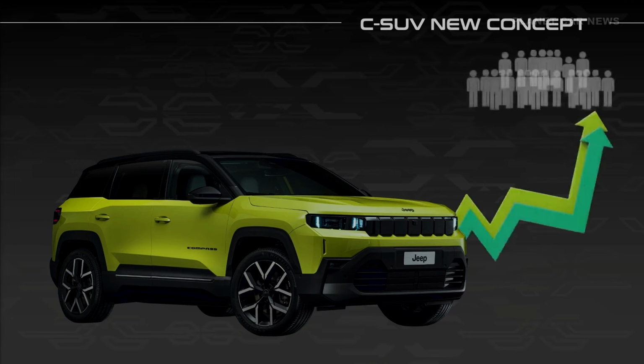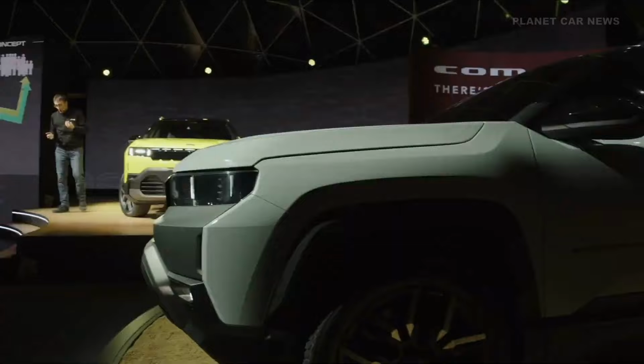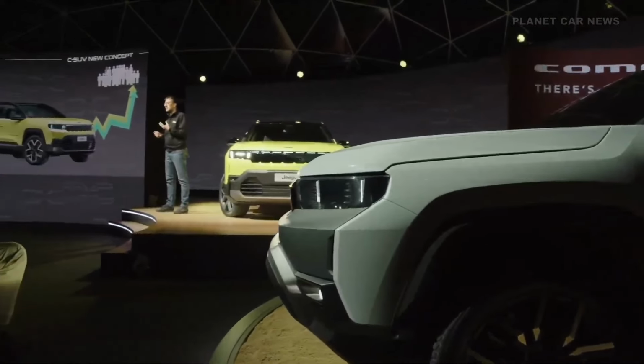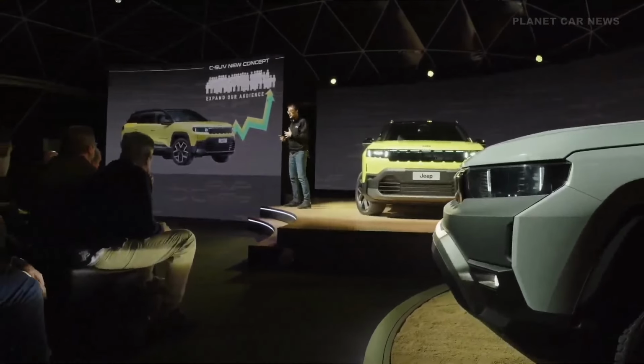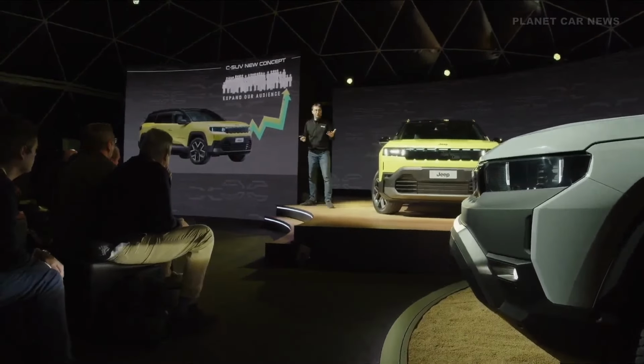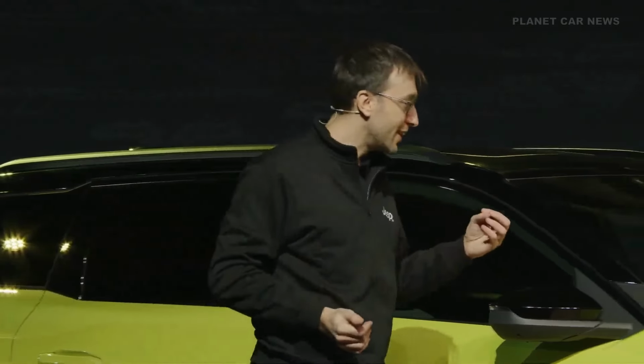Compass is already a success story, but we believe that with the new Compass, we can expand our audience even further, thanks to all the product improvements we made, the novelties we have introduced, the wide range of engine options available to our customer, and of course, the distinctive design that really makes this car unique in the segment.